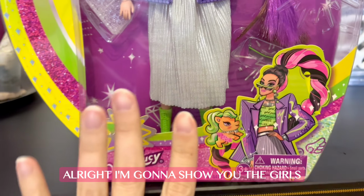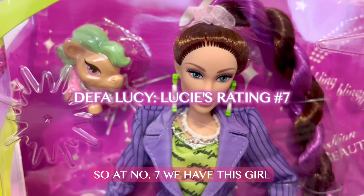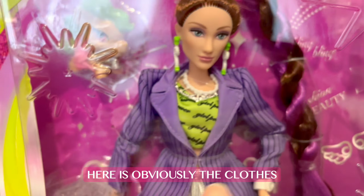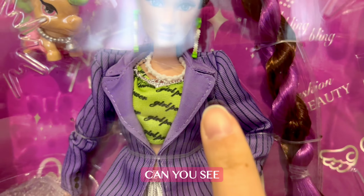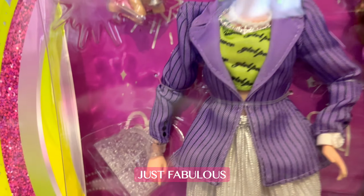Alright, I'm gonna show you the girls from my least favorite to my favorite. So, at number 7, we have this girl. It's the Barbie extra line, and let me start with the good stuff. So the good stuff here is obviously the clothes. This coat/blazer is fantastic. Can you see how well it's done? The color is great, the design's great, just fabulous.